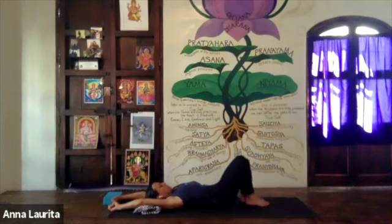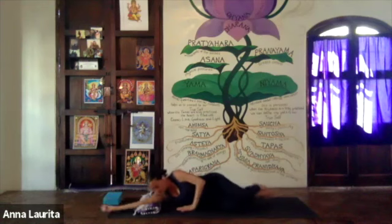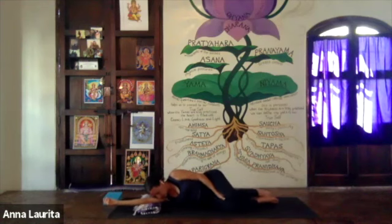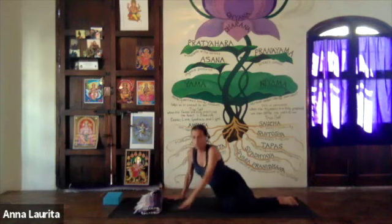Bend your knees and roll to the right. Turning your gaze down towards the floor. Letting your nose down. And come to the floor and gently bring yourself up to a seat. Crossing your ankles again in Sukhasana.